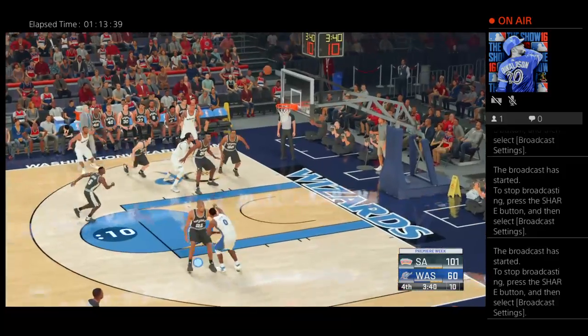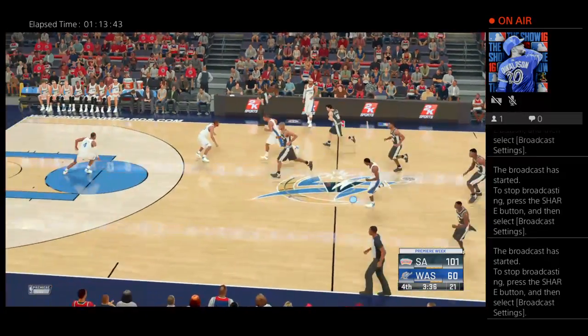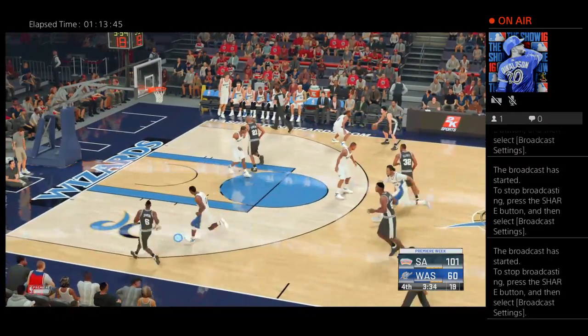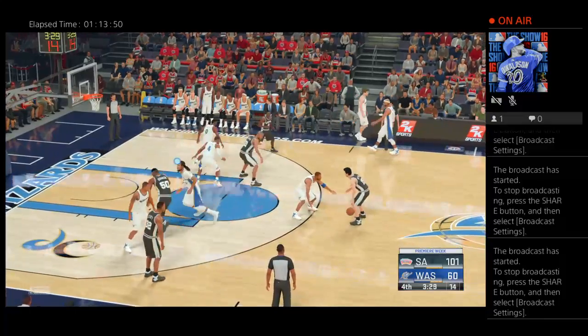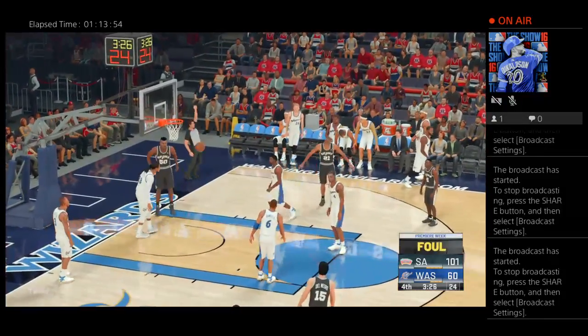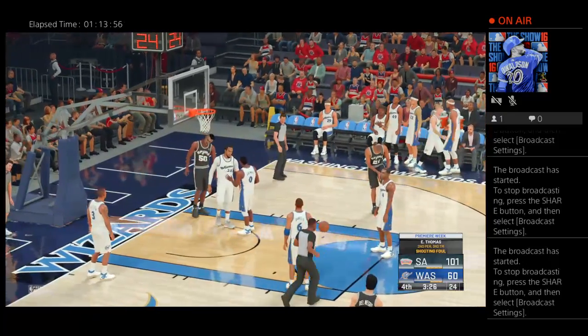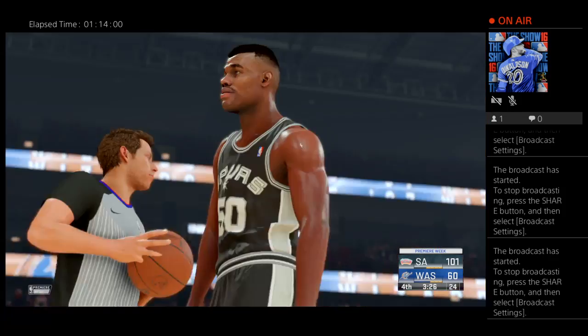Duncan against Arenas. No good from 18. And here are the Spurs. So far in the fourth quarter, they've allowed just 6 points. Robinson left side. 2 free throws coming up, and they call the shooting foul. That's his second personal foul. Third team foul.